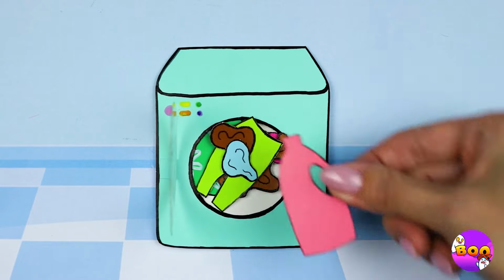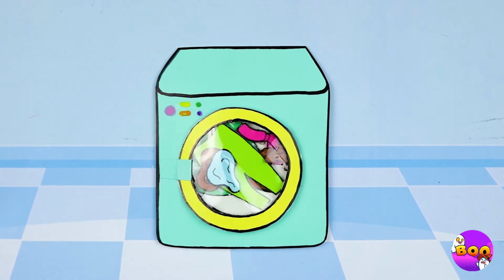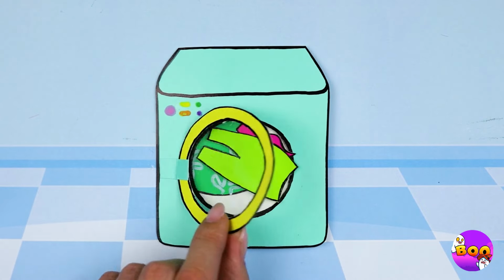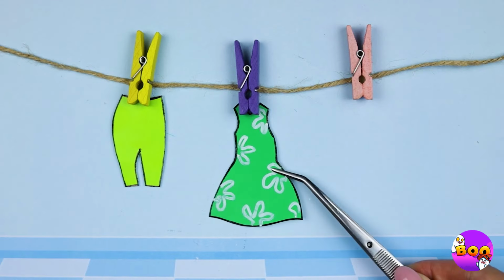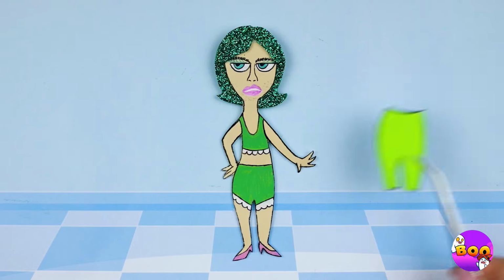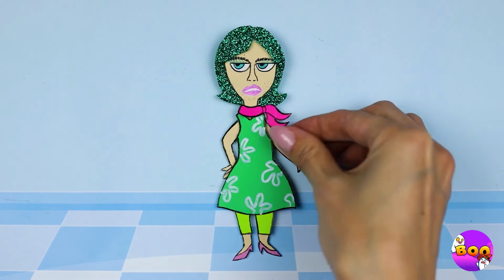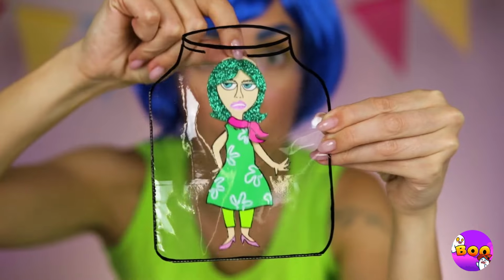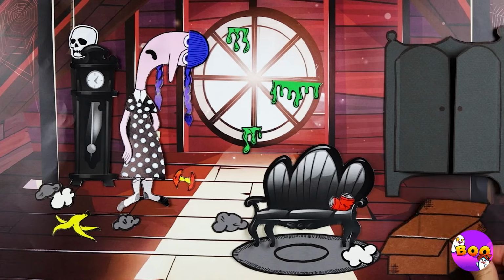Yeah, I'd recommend an extra strong detergent. I'd also suggest using hot water. Extra hot. Now just hang everything out to dry. Don't you just love that warm, toasty feeling? Ooh, Ennui's going through her Wednesday phase.